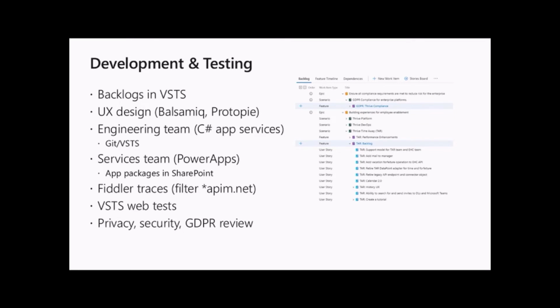We're an agile shop, but anytime that we come up with a new scenario, then we go through a UX process, going first from static prototypes to dynamic prototypes. We use tools like Balsamiq and Protopie to do that. We've also used Marvel, Sketch, Blend.